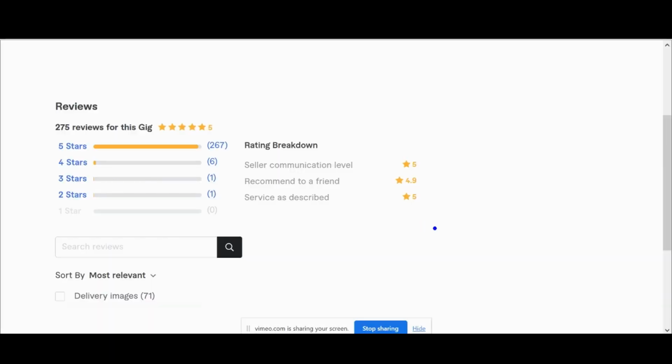Let's take a look at his reviews overview. So he's got 275 total for this gig, average rating of 5 stars. Look here, he's got perfect 5-star rating on 267 of those, which is very impressive. He's got perfect rating on communication.